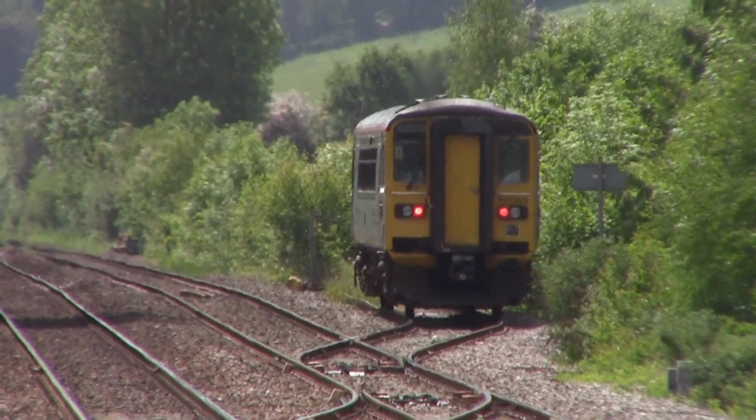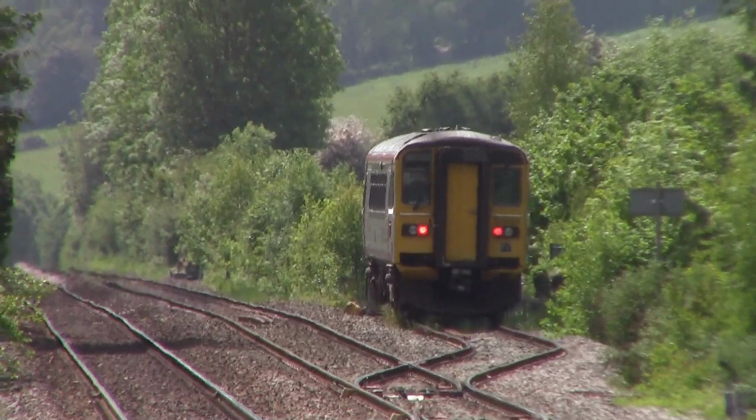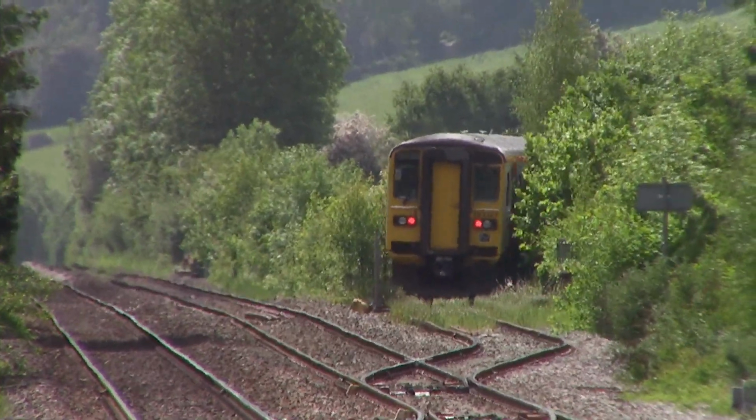However though, Craven Arms is also the junction for the Heart of Wales line, which is the train that I actually just came off from. But that carries on towards Llanelli, and then it goes on towards Swansea afterwards after reversal at Llanelli.